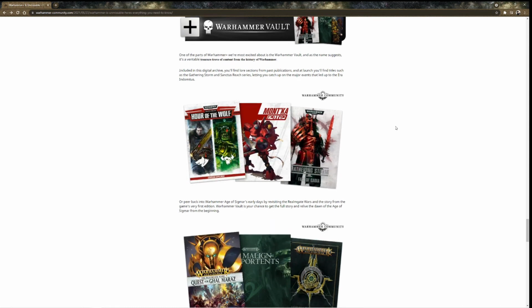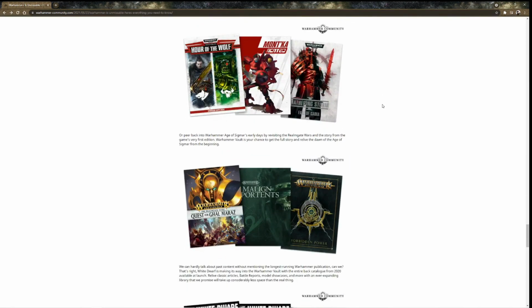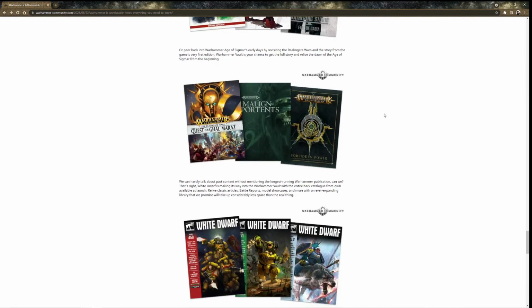One thing I also hope they do is keep up things that are more current as well. I don't necessarily expect the Book of Rust, the 9th edition campaign, to be in there, but if the Psychic Awakening books stay in here, because they're about to rotate out eventually, or the Vigilus Defiant and Vigilus Ablaze books from 8th edition, that would be great. I mean, I already own them, but I'm not going to complain if I can access them in a digital format. They're also going to give the Age of Sigmar stuff, which is awesome too. There's the Malign Portents, the Forbidden Power, the original Realmgate Wars. That's just all amazing content.